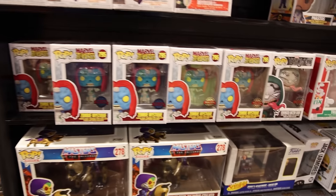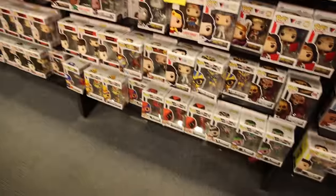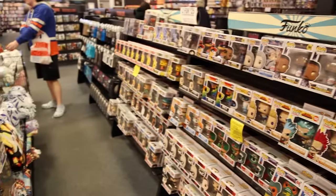Oh, and actually, to go back to this section, I'm noticing that the Zombie Mystique is also a new one, and I don't know where it's normally exclusive to, but I guess here in Canada, it's Sunrise Records. And now let's take a look at the normal section, where they've got a lot of the Eddie Van Halen, as well as Post Malone, Machine Gun Kelly, and I'm gonna be honest, guys, that other side seemed to have more of the newer stuff. I'm not seeing much over here.